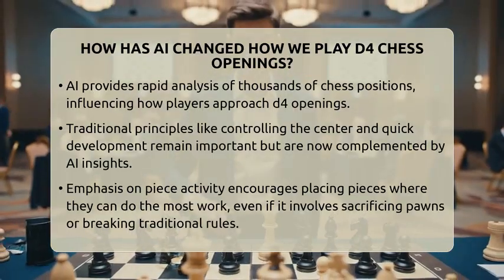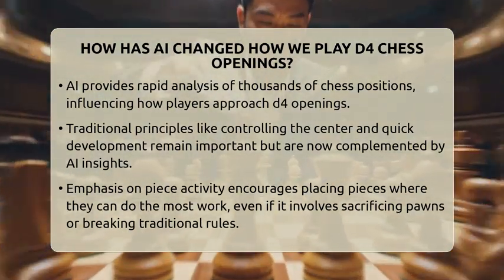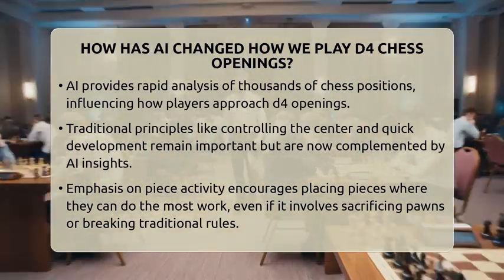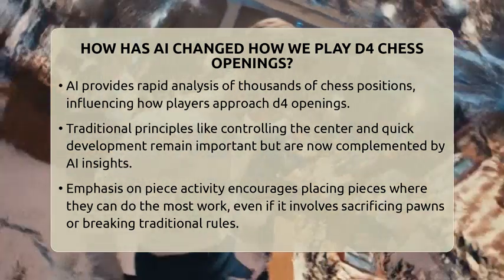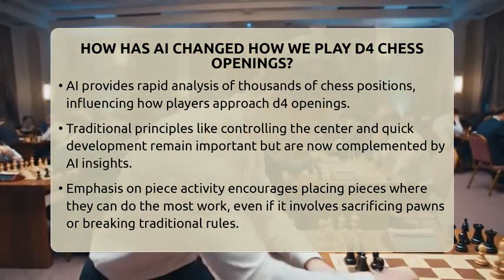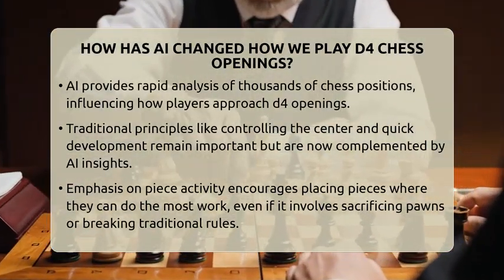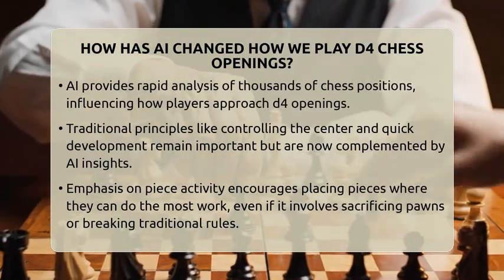When it comes to D4 openings, AI has really shifted how players approach the game from the very first move. Traditionally, players relied on classical principles like controlling the center, developing pieces quickly, and maintaining a solid pawn structure. These ideas are still important, but AI has added new layers to how we think about opening strategy.